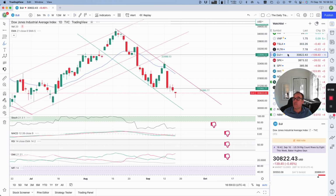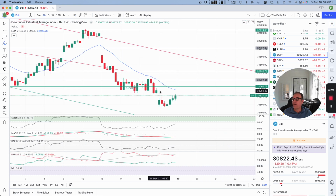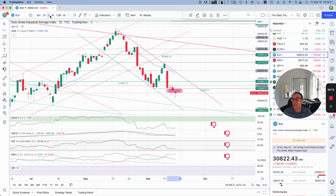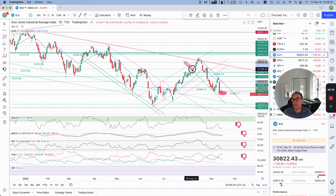Let's go look at Dow Jones. So Dow Jones, yeah, pretty much the same pattern. Came low at the beginning of the day because of the VIX, and then things came back up a little bit, but still, we are still lower than where we were yesterday. So Dow Jones is still coming down. We are still in this double bearish channel.